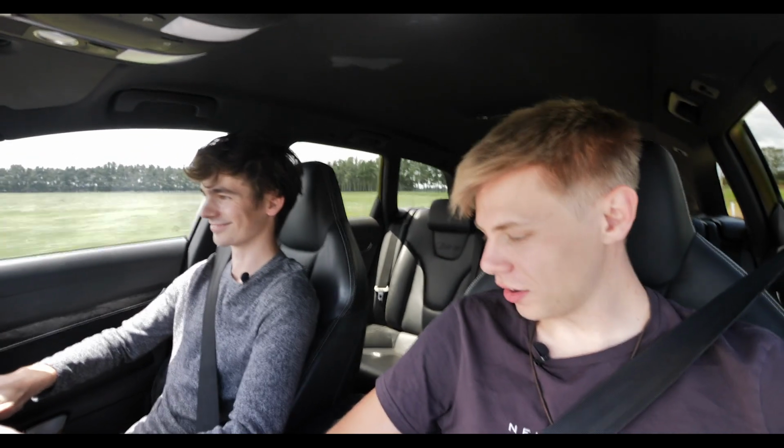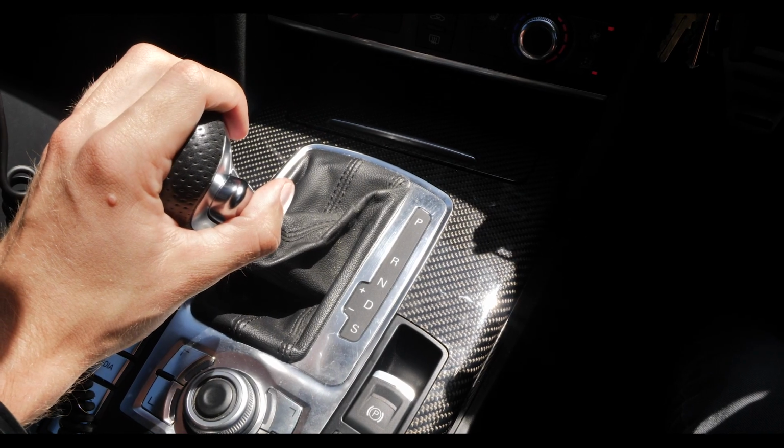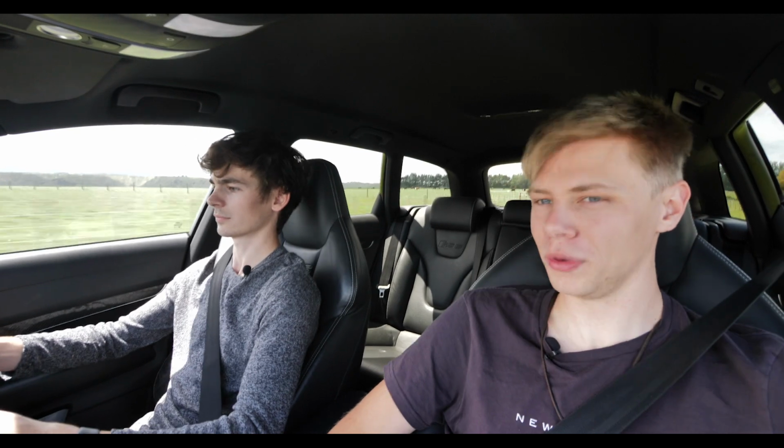But we can slide it over to trip. We can put it into the paddles. How is the flappy paddle gearbox? Shall we have a go and test it? Okay, so they're not. It's a bit old.